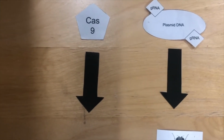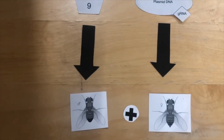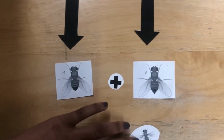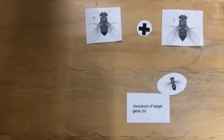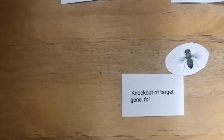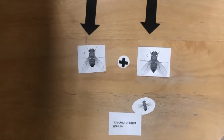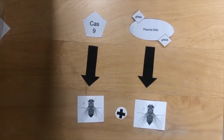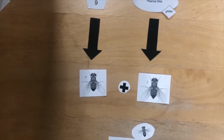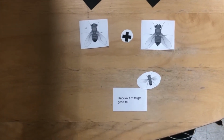Once we have those flies that can express the guide RNAs, we will cross them to another strain expressing Cas9 in the germline. In the germline of the offspring, we will achieve knockout of our target gene FOI. The effects of this mutation will be evaluated and documented to determine whether the FOI transporter is needed to regulate zinc levels in the egg during activation. If it is, then the knockout or knockdown females will be sterile.